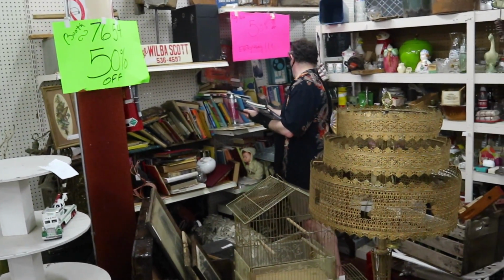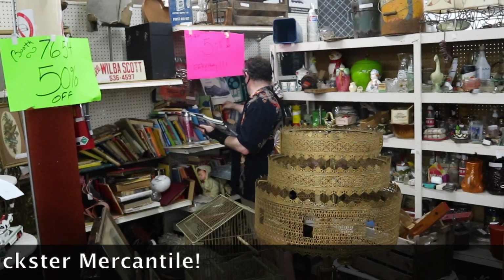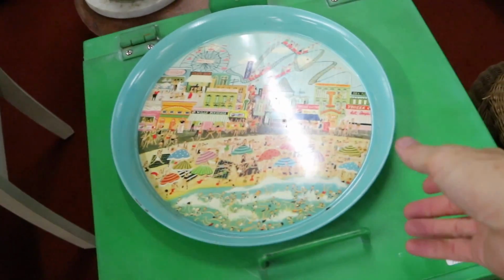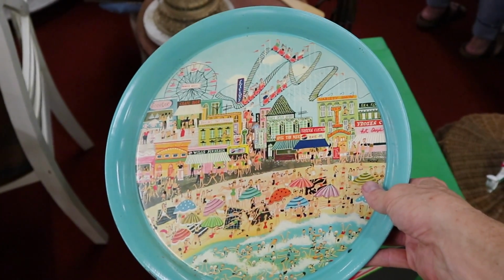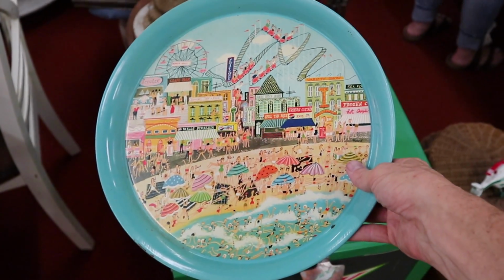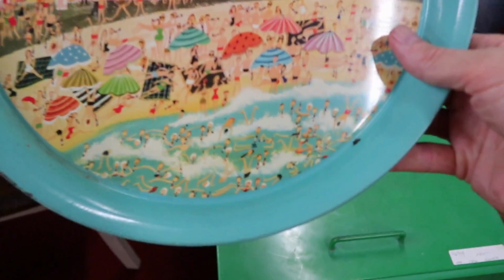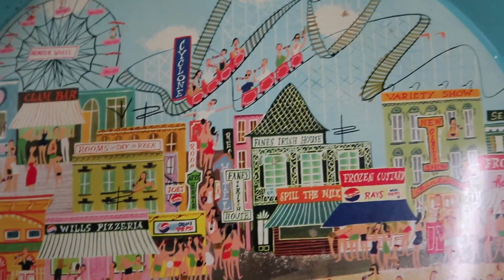And there's Patrick from Trusty Hugster Vintage shopping in the half-off booth. This is one of my favorite booths every time I come here. These are old Pepsi plates. They have them priced at half of $25, and they sell for $25 to $30, so it's a good deal. And this is Coney Island, I believe. This would have been done in the early 60s as a promotion for Pepsi.